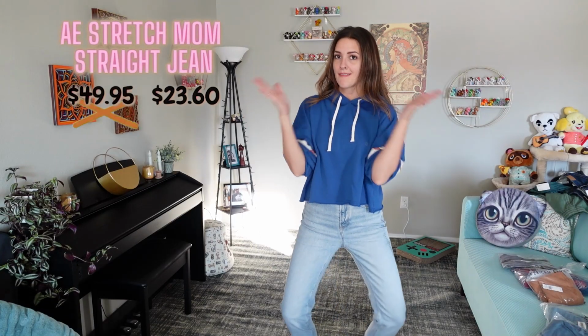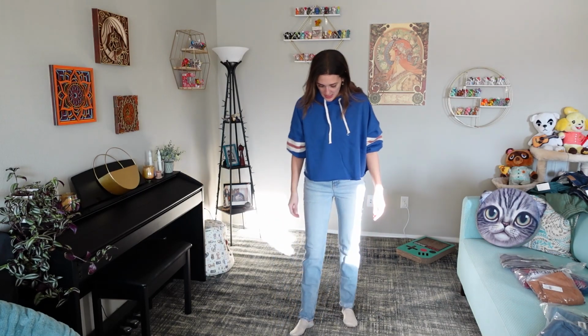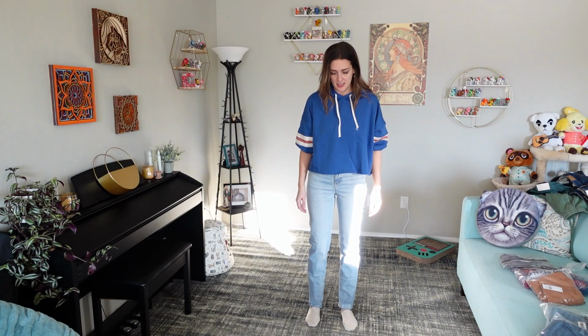This is a mom straight jean. And I got it in long because it really seems like all the mom jeans are shorter and I don't look good in that. I have ankle problems, okay? So let's go see what these look like. Are these cool? I really can't tell. I do think that the long might be too long because they're pretty long now, almost to the floor, which isn't good.